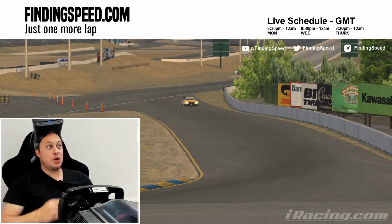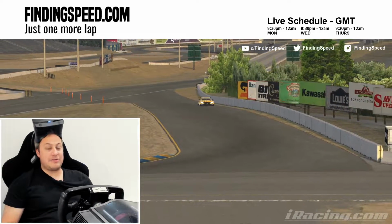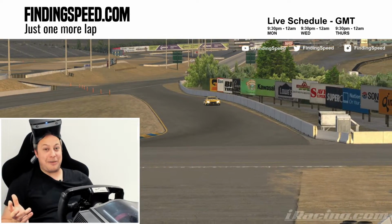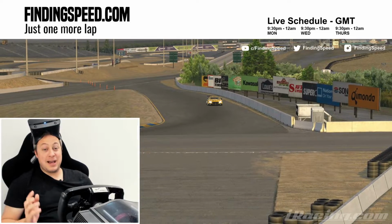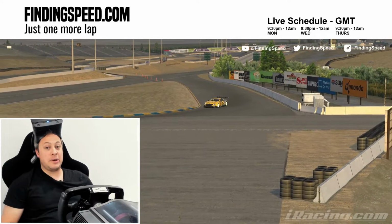We're here at Sonoma. Somehow through my 9-year iRacing career, I've never actually raced at Sonoma. Don't really know how that happened, but here I am. This is a great course. It's a reasonably short lap here, but there's a lot going on.